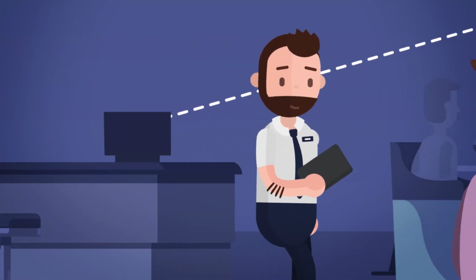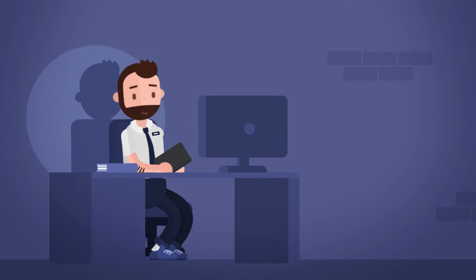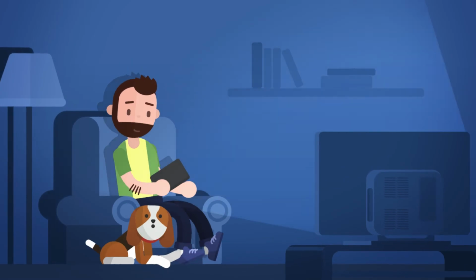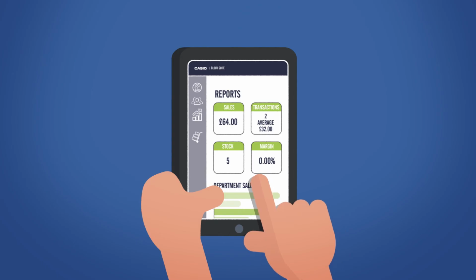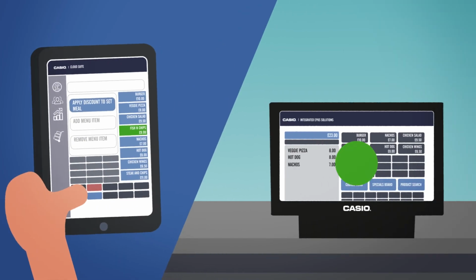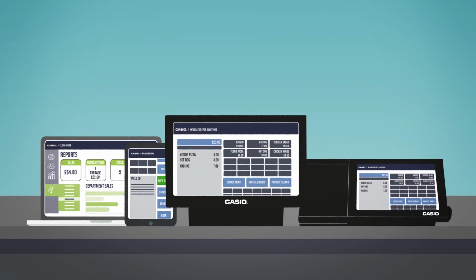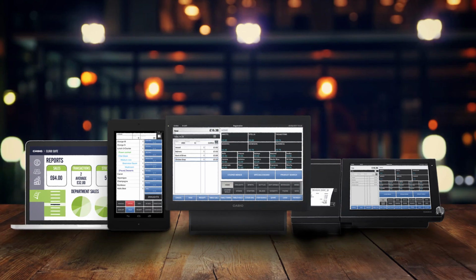Analyze your business in real time with the Casio Cloud Suite. And view graphical reports on any device, even your phone. Track real-time sales, inventory, and easily make day-to-day changes that take effect at the touch of a button. Casio. Discover a simpler, smarter Epos system that runs as fast as your business.